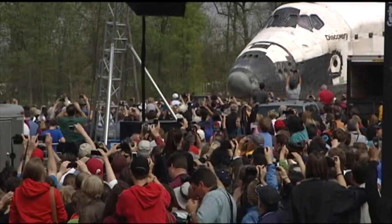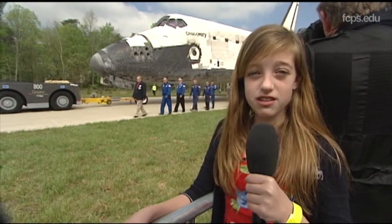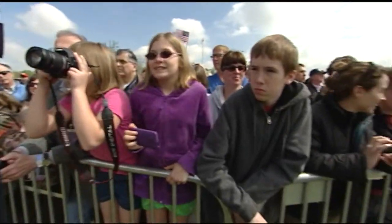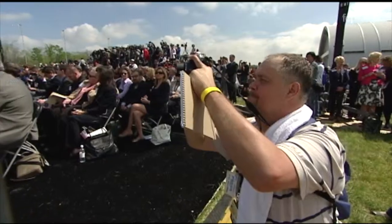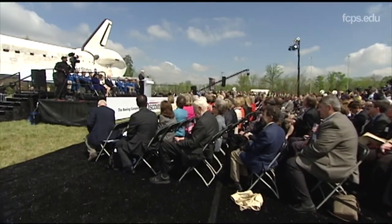This is the amazing moment that we've all been waiting for. The space shuttle Discovery is arriving in a grand procession to take a permanent place among the collection. This is so cool! It's my pleasure to be here today to welcome Discovery to her new home and open the next chapter of her historic life.